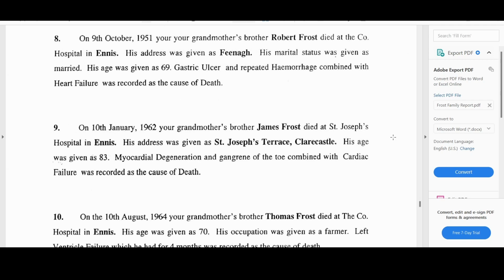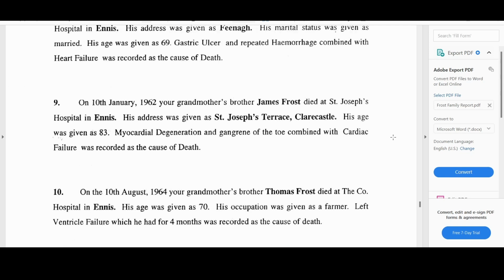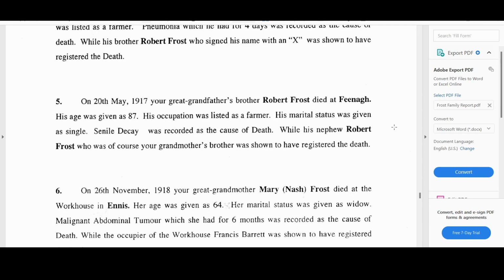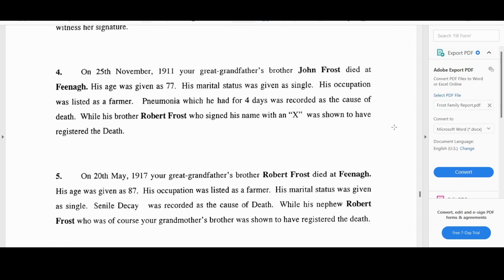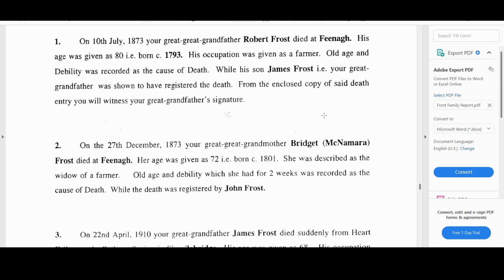So there are some really difficult ones in there, and people who died at very early ages. But there are also some long-lived ones, especially the ones who remained as farmers. My great-great-grandfather's brother Robert Frost lived to 87 as a farmer, and another brother lived to 77 as a farmer. My great-great-great-grandmother Bridget McNamara died at 72, and she was also a farmer's widow. And her husband, my great-great-great-grandfather, died at 80 as a farmer. So it does seem that being a farmer, I suppose if it was your own holding, although it was a tough life, did give you a decent length of life for those days.